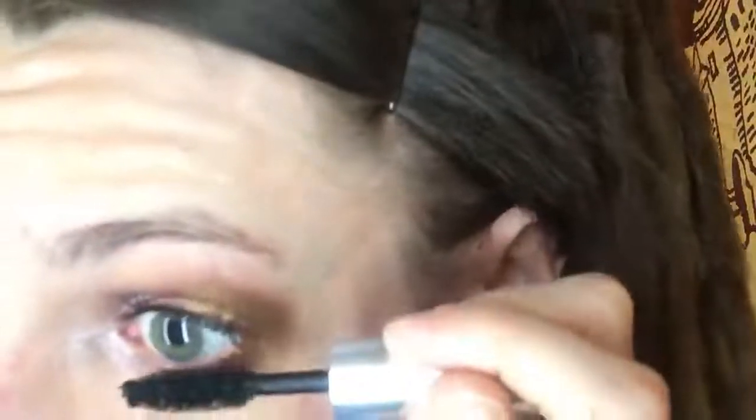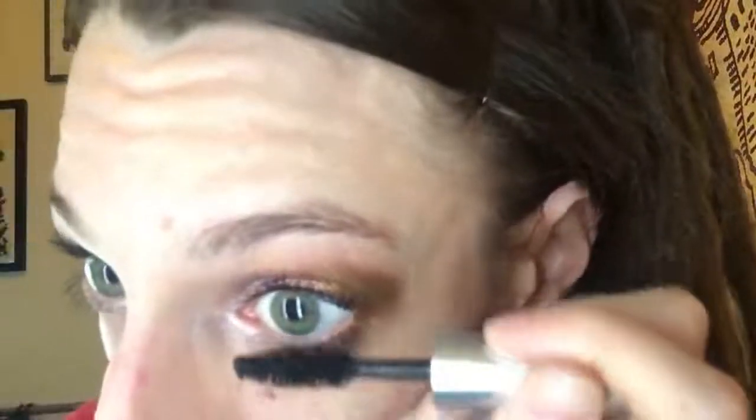And just a little on the bottom lashes. I don't know how people do their mascara like this. I've tried that and it just ends up like one big clumpy mess. All my lashes just tend to want to clump together in one spot and it looks really stupid. So I don't do that. Anyways, so I got all that done.